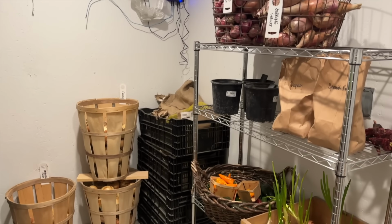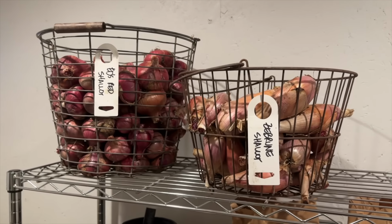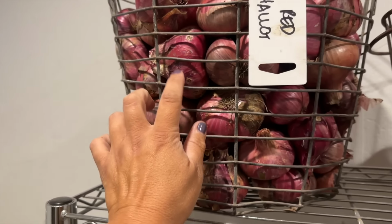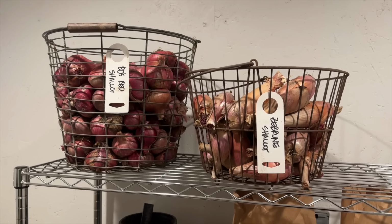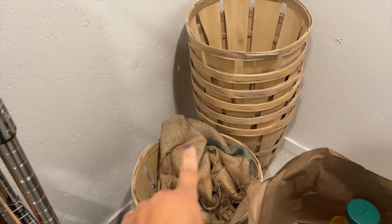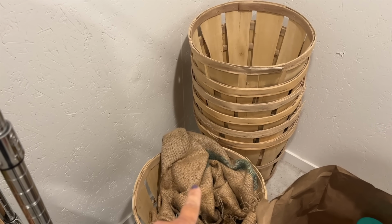Oh, it's glorious in here. It feels so good. Right up here, you can see our shallots, Ed's Red and Zabroon. So different in how they're shaped, but beautiful. And we store everything in breathable baskets like this, except for the potatoes. We do put them in the baskets, but inside burlap bags, so that they stay divided by variety, but they aren't exposed to light.